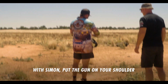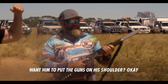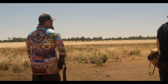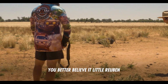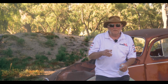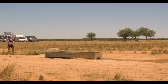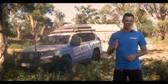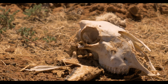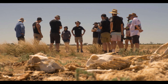Weird time, put the gun up on his shoulder. Oh, put your gun on his shoulder, okay. Such a Simon thing to do though. You better believe it, little Ruben. Ruben, he wanted to make sure it was definitely dead, right? So he killed it another 6 times over, I think. Put a few rounds in it just to let the body decompose a little bit faster. And it makes it easier for maybe the other pigs or whatever else to come and eat it and get rid of it.